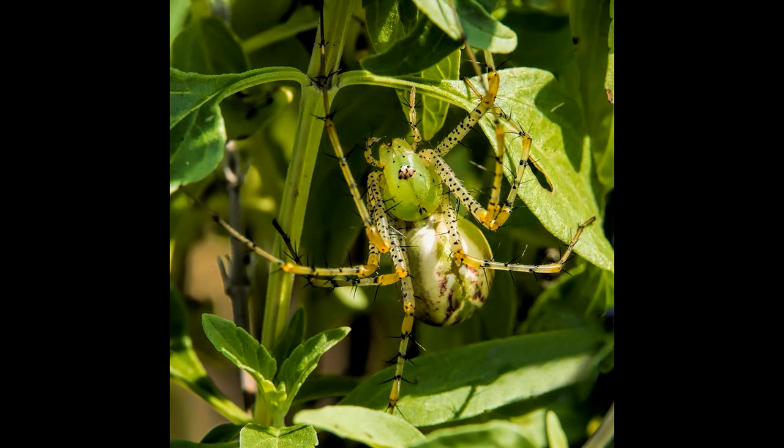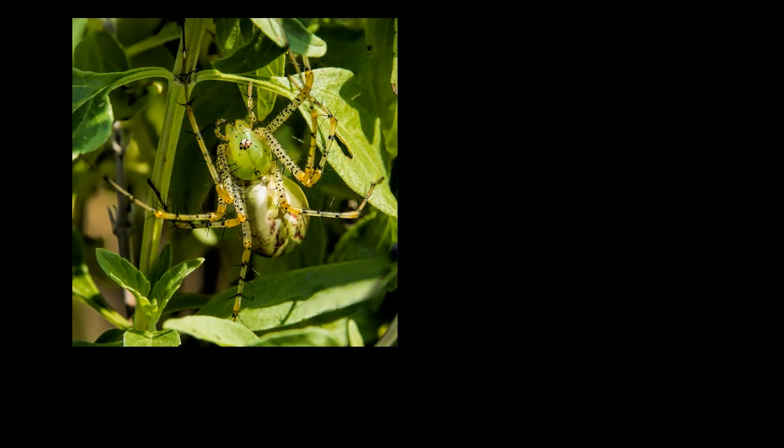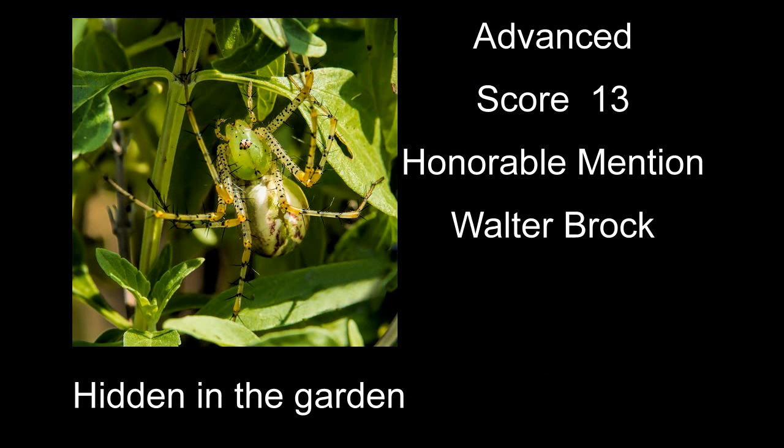And compositionally, you have the nice branch coming up from the left-hand side, going all the way up through the picture, and then you can see the spider's legs attached to it, and that brings you into the spider. Some things you could have done is brought down some of the highlight, be a little bit less distracting, and get all your exposure right, but those are some of the things that I would work on.